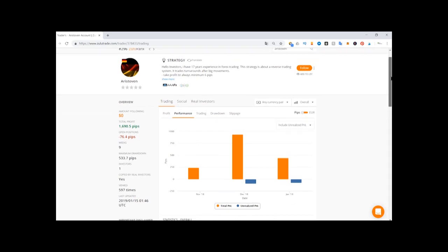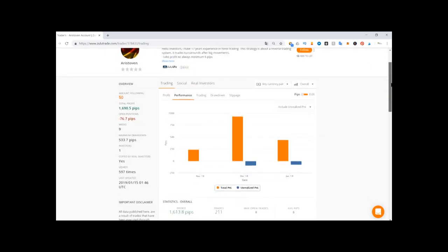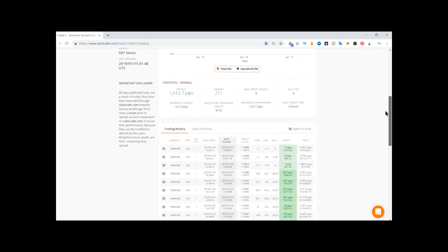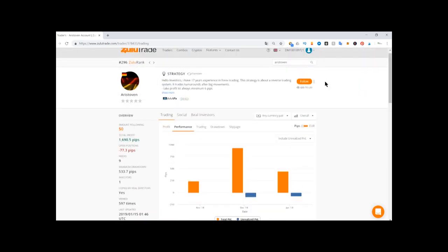Last week 292, this week 296, but still having a profitable month. What I can see is that he actually has delivered not so good this week. He must have some red trades here. You see those losing trades here, but he has been recovering them very well afterwards. So he's still in profit for this month with almost 500 pips. So I want to follow him also.